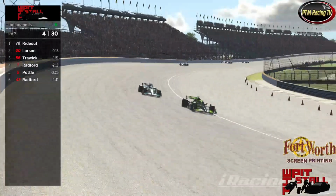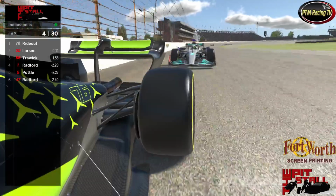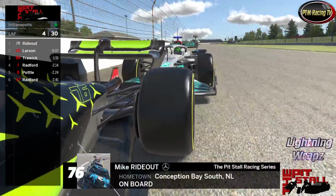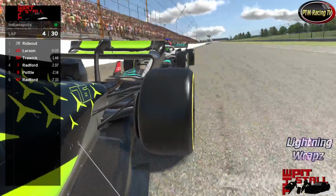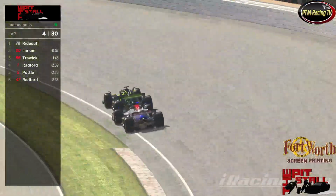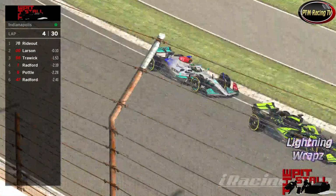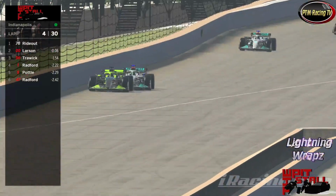And look at Larson Jr. back on Mike Rideout's bumper here, back to the back panel. He's trying everything he can to make a move on him. He's getting ever so close to him, but just can't quite find a route around him. Again, I think it might have to do with the fact that he's trying not to overdrive and overturn the speeding on there, and doesn't want to abuse the battery life on it either. Maybe trying to save as much as he can on battery and fuel.